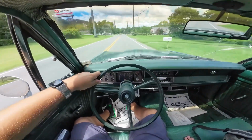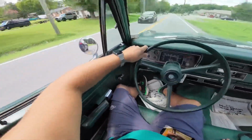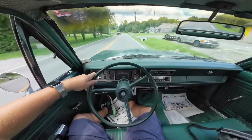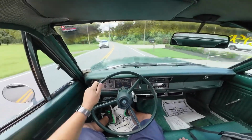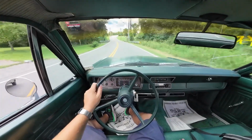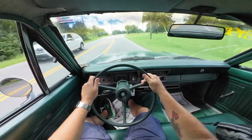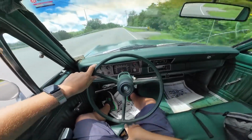And I tell you what, this thing runs and drives good. And that's not a lie. Seatbelt's a little loose. Listen to it. Gritty. Put her to the floor. She shifted down, she's pulling good. This is no race car, guys. This right here is a cruiser.